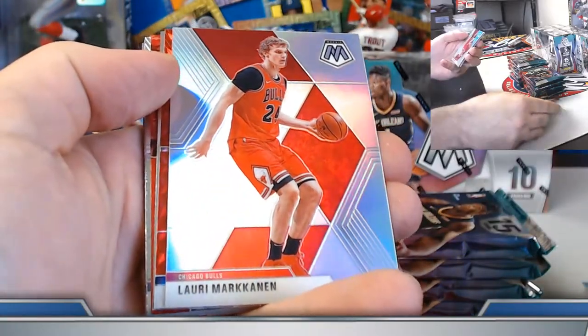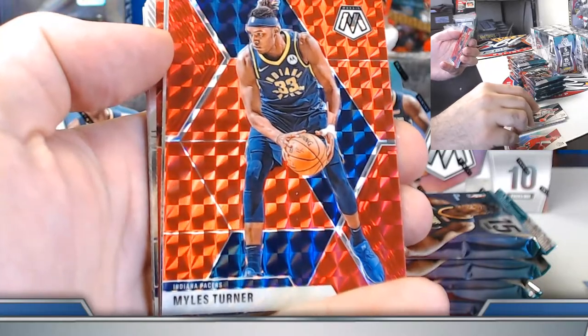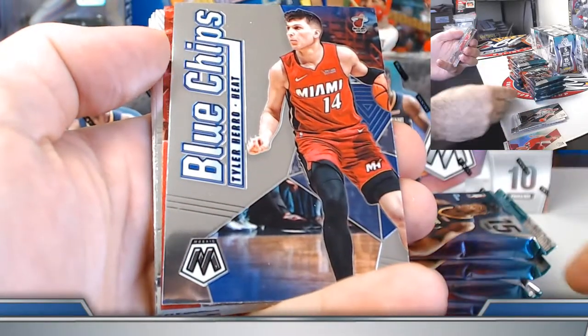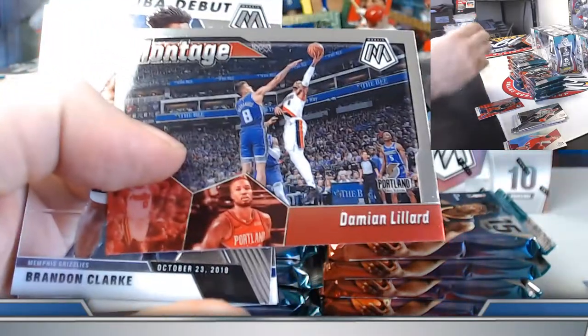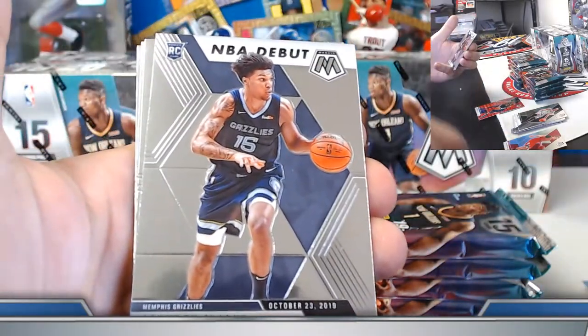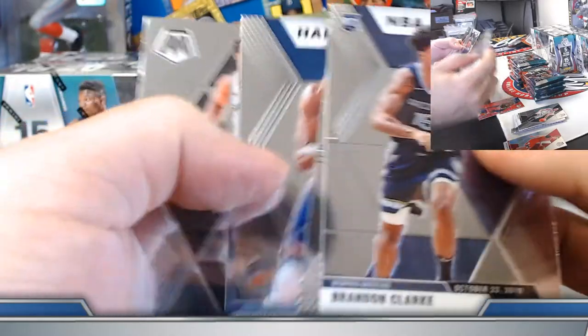Pan through the vets. Lauri Markkanen, a little silver. Miles Turner, red mosaic. Old Tyler here, rookie insert. Montage, Dame Lillard. And the rookies. Patrick Ewing, Hall of Fame.